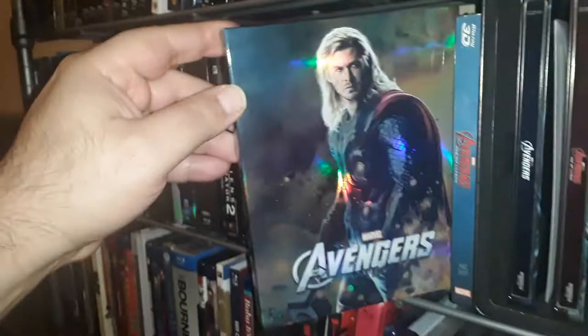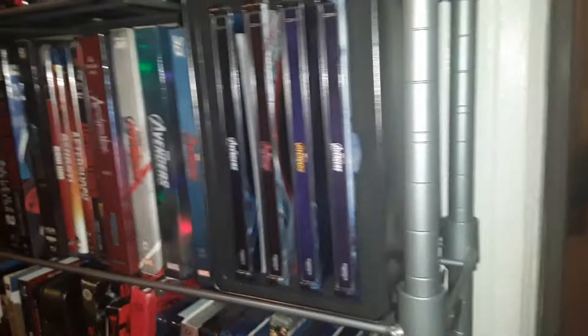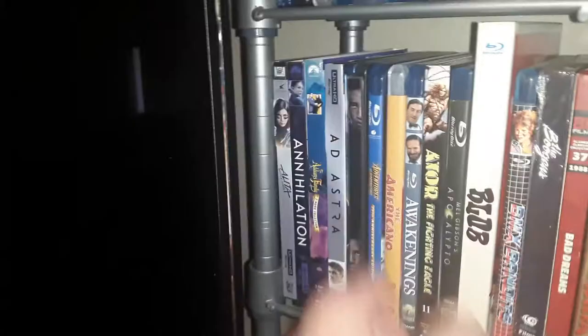Some Avengers steelbooks, Age of Ultron. This is the first Avengers. And I've got the Best Buy exclusive steelbook set, all four films in 4K. So, yeah. Alright, so back there, there's Alita, Annihilation, Ad Astra, a French steelbook of After Earth.